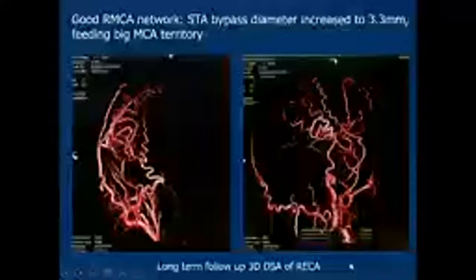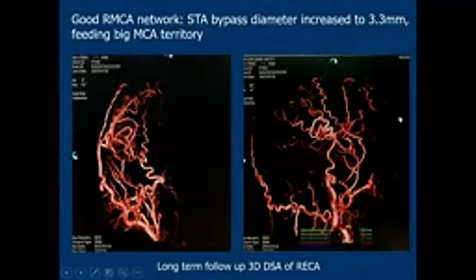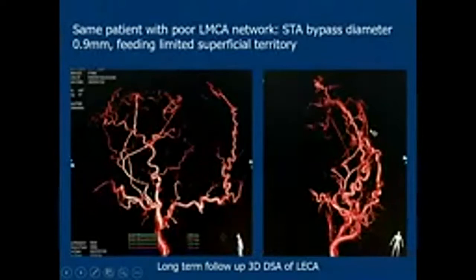So with the good MCA network, the STA bypass diameter increased to 3.3 mm, feeding the bigger MCA territory. And this is the same patient, the poor MCA network. The STA was patent, but only fed a very limited cortex. But this is a deep temporal artery and middle meningeal artery. They all formed spontaneous anastomoses.